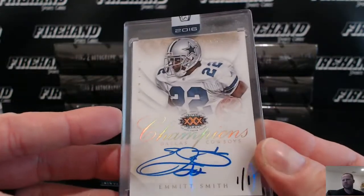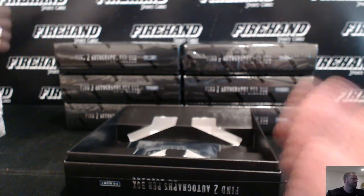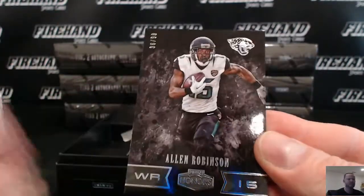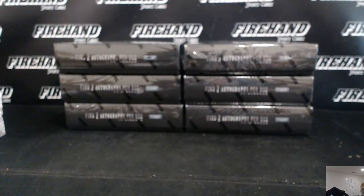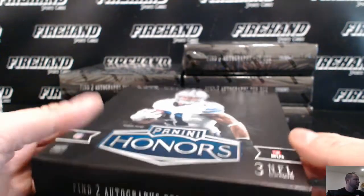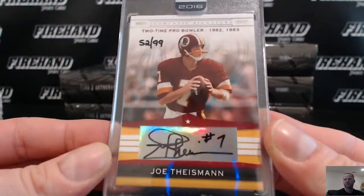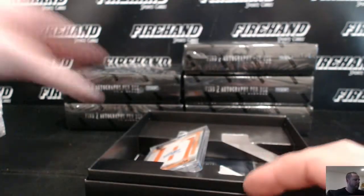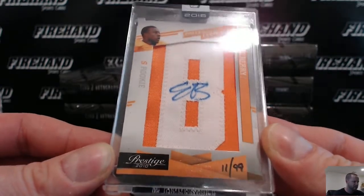2015, Immaculate. Oh, yeah, I don't know. Allen Robinson, 36 of 99, the Jags. Andrew FN, 24. Number 99, Joe Theismann for the Redskins, and Michael Sears. Whoops, 52 of 99. Eric Berry, number 11 of 99, Collegiate Letterman from 2010 Prestige.